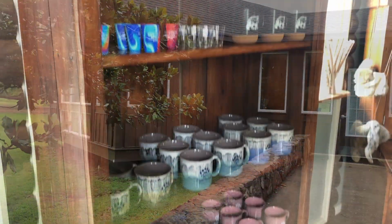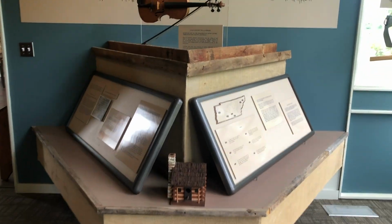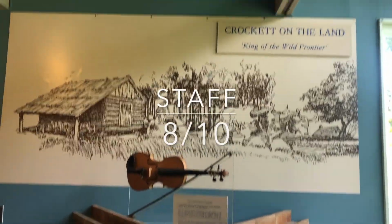Part of the journey of going to a state park is the people that you meet, and I just have to give a shout out to the staff here at the Welcome Center. I talked to the park ranger, the campground host. Everyone that I talked to at the park was just awesome. So I'm going to give the staff an 8 out of 10.